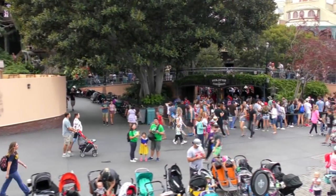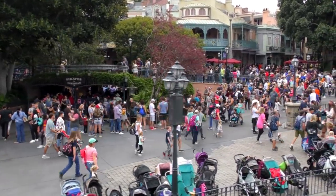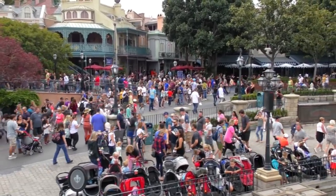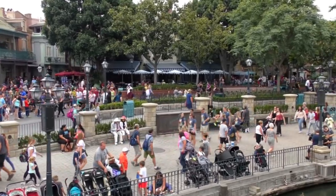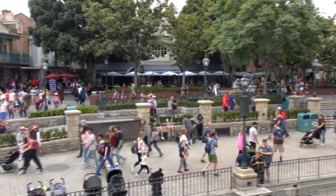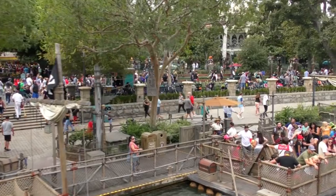Yeah, look at that. No, that's not bad at all. That's 15 minutes. But still. Oh look, those guys are all together. Yeah, they are. You can tell because they're wearing the same shirt. I love your family. So after we arrive back at the landing in Frontierland.